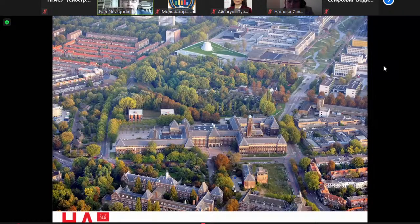And here you can also see our new faculty building, and also the building of the Central Library of TU Delft, built by Mecanoo architects. And I also, for some time, worked in their office.